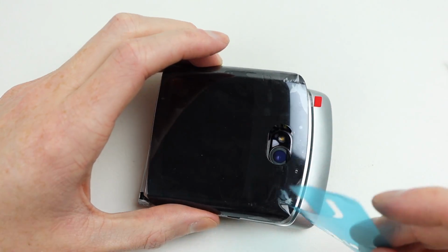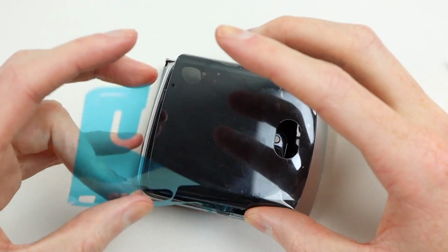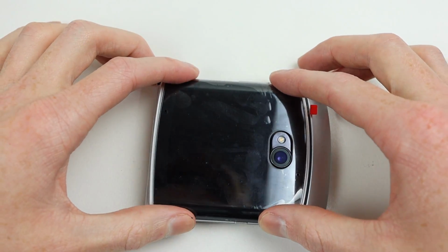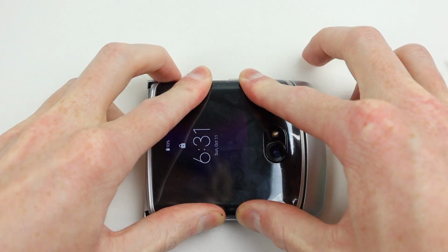Next, the protective film from the adhesive can be taken off and the display can be pressed down into place, ensuring all sides are correctly lined up with the edges of the phone.